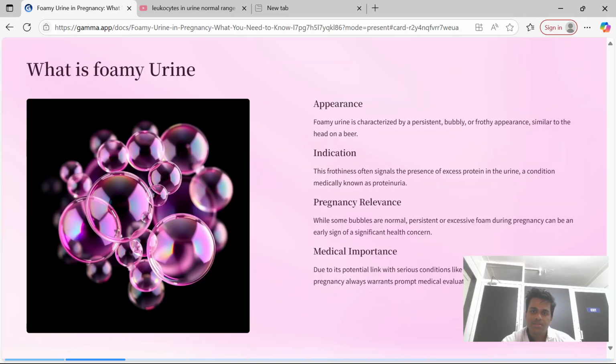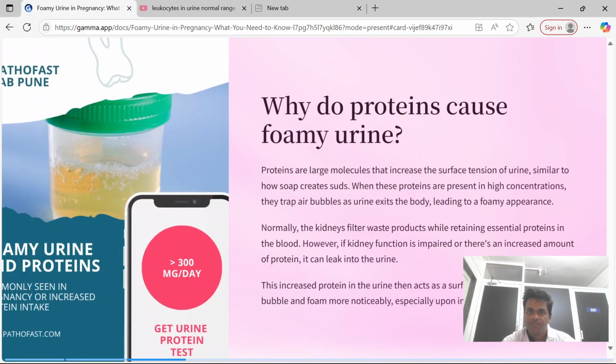Secondly, during pregnancy, this is important because increased proteins in urine during pregnancy may be seen in some serious conditions like preeclampsia, HELLP syndrome, diabetes, and a few others, which I'll explain in the next few slides. It's important to note this finding, and if you feel that you have one of these other conditions, you should definitely get it investigated.